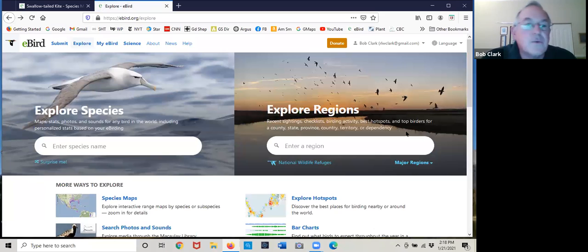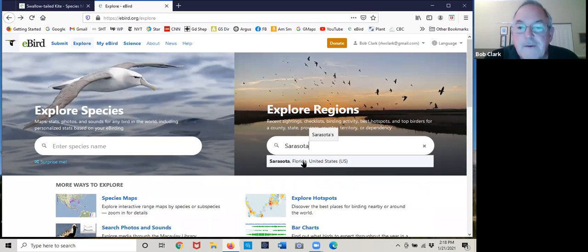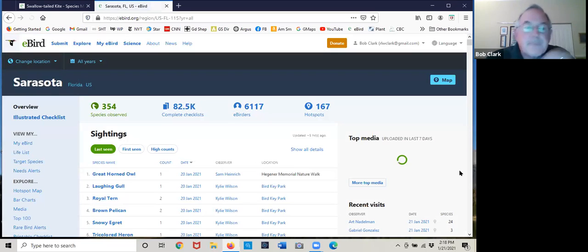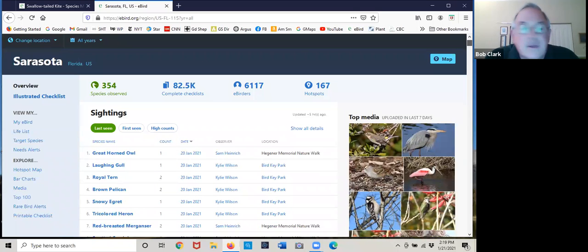So that takes you through some of the exploration. Exploring species is one way of doing it. Exploring regions is another. And in this case, let's go to Sarasota, Florida. And so you can see Sarasota County and species observed within the county, checklists, the eBirders, all the different hotspots. So just within that area, you can get all kinds of information to help you.